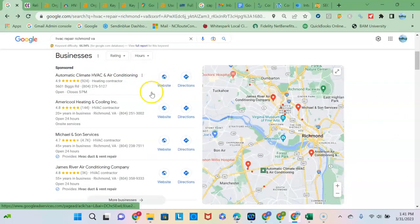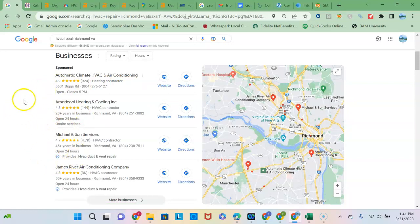The second thing you're going to do is make sure that your business is listed across the internet more times than these competitors are. You need to look and see how many online directories these companies are registered with and beat them in that number, so that when Google sends out its web crawlers to see which are the most frequently mentioned HVAC repair companies in the Richmond area, they will see you as one of them.